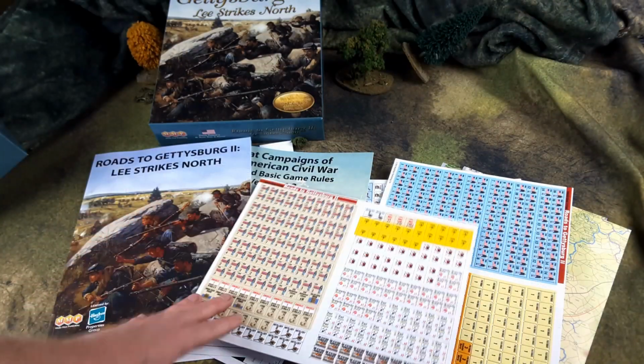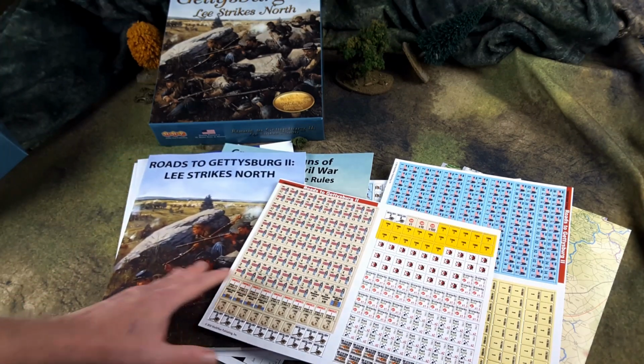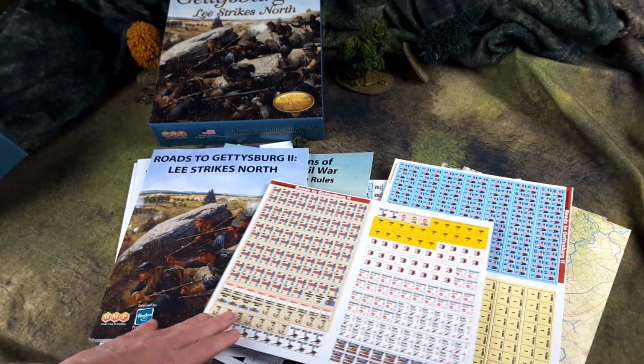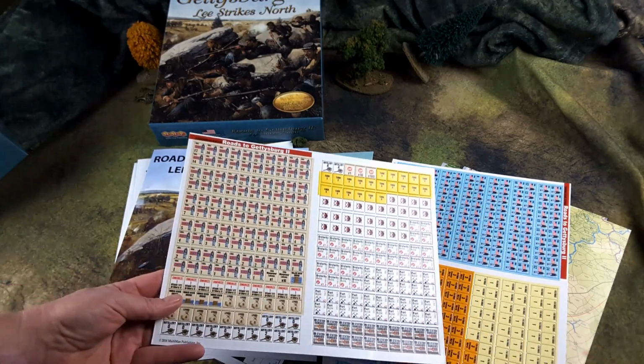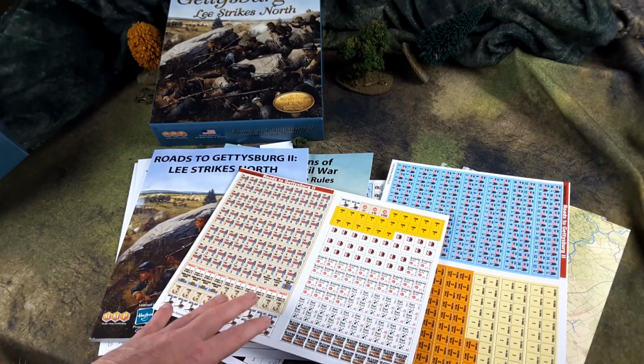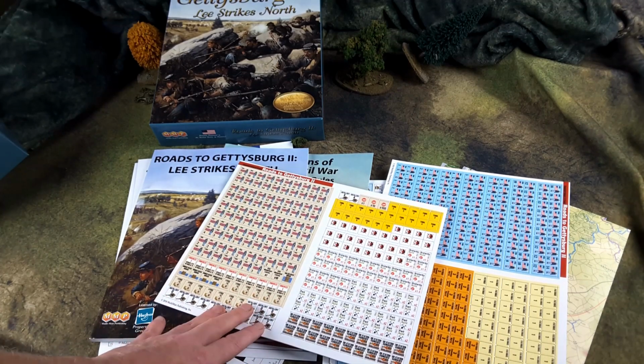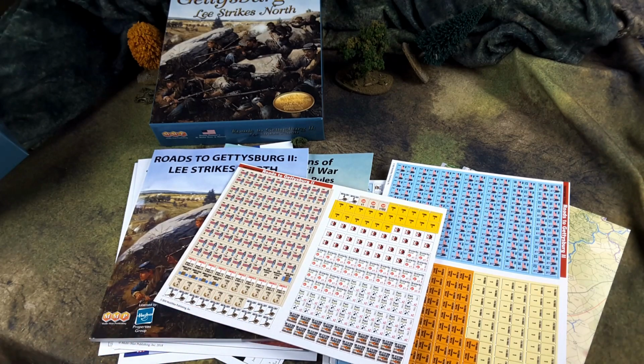All in all, highly recommended, folks. If you have a great interest in the American Civil War, if you're a beginner, you might want to try something a little bit less costly and a little bit less detailed. But if you really love the American Civil War, I think this should be a volume that's on your game shelf.